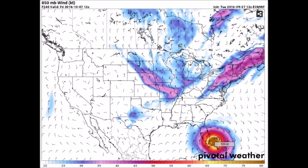These next two pictures are images of model runs from last night. This first one is the Euro run, 12Z, yesterday, the 27th of September, and this has it close to the Miami, Florida area with 125 knot winds, which is a Category 4 hurricane strength. So we will definitely need to watch this and see if the Euro makes any adjustments in the upcoming days.